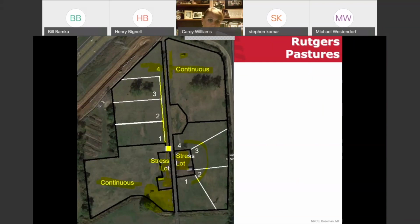And then we can open up all the way into section 4, and they can graze all the way in back, but they still have access to their stress lot, which is where their shed and water are. When we want to, at any given time, we can close the gates for 1. So we can put a gate here. It's a little rope gate with some electric to it, and now they have access into 1.